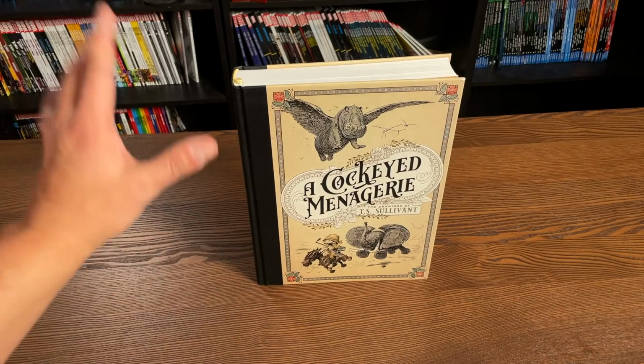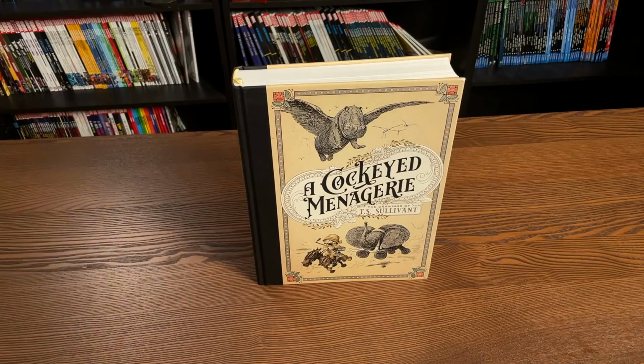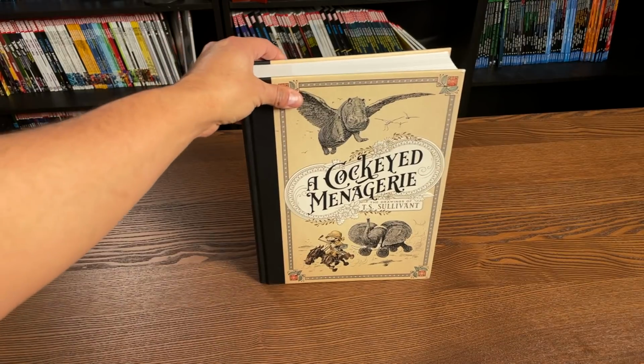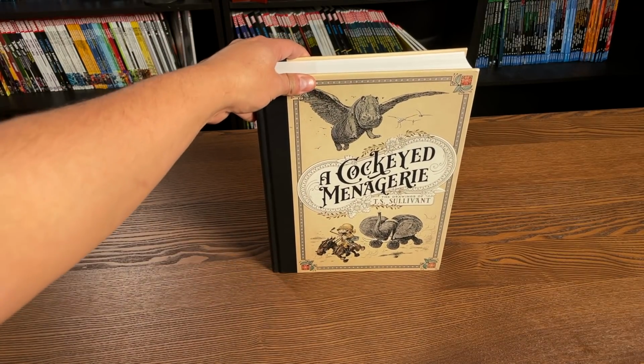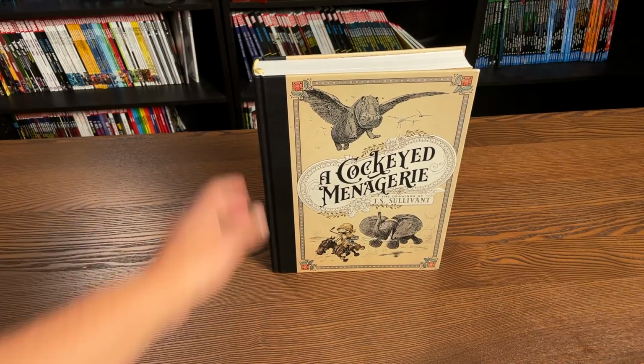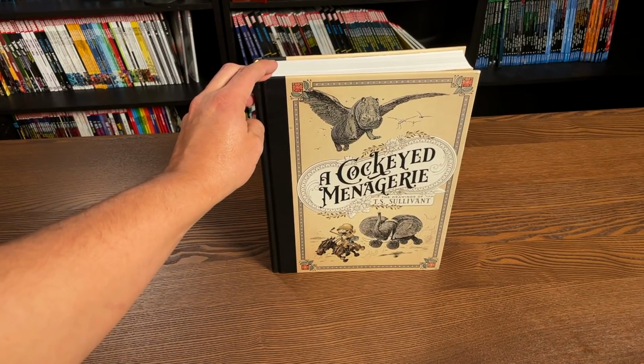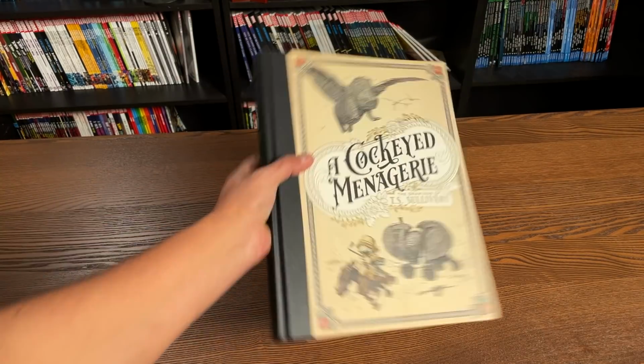Last but certainly not least is a book I've been waiting over a decade for. Ever since I heard mention that this was coming out, I've been wanting this book, and it is now finally in my hands. It just came out in December, and I finally got it. And that is A Cockeyed Menagerie. It is the Drawings of T.S. Sullivant. So let's look inside here.